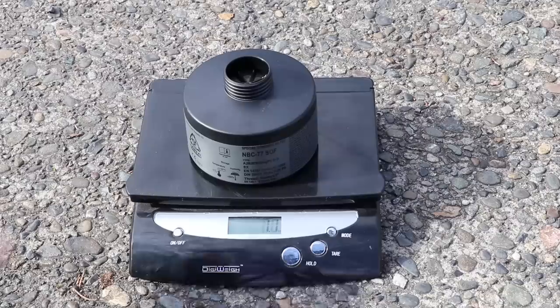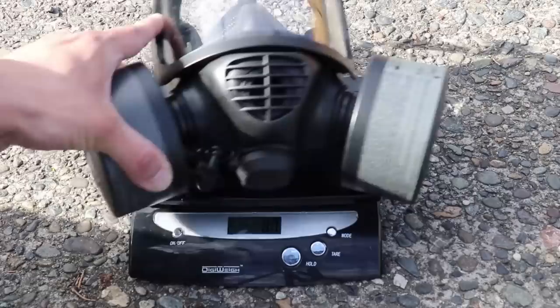The CM-6M gas mask itself weighs 1 pound, 3.8 ounces, or 560 grams. Each NATO filter weighs another 11.8 ounces, or 335 grams each, so a fully loaded CM-6M gas mask would weigh 2 pounds, 11.7 ounces, which is 1,240 grams.